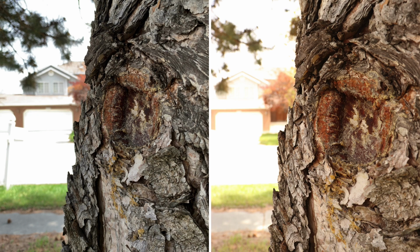So let's look at the next one here. This one I could say is really close. The only big difference that you notice right away is the colors, because on the right we do see a little bit more of a warmer tint, which is cool if that's what you're going for. But on the left we see a more natural looking shot.